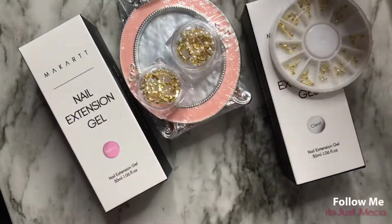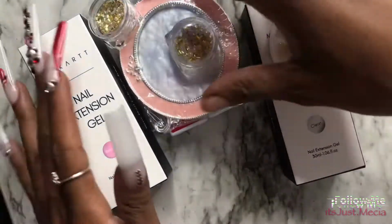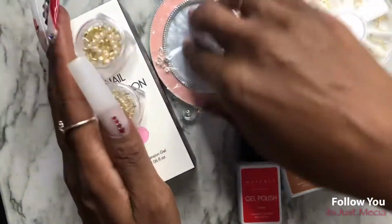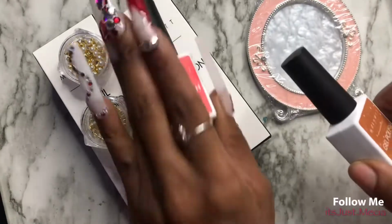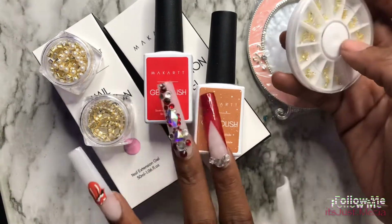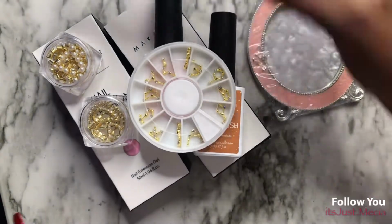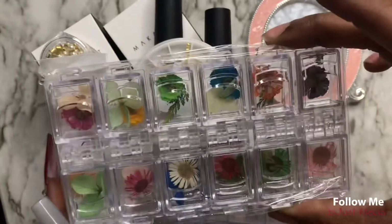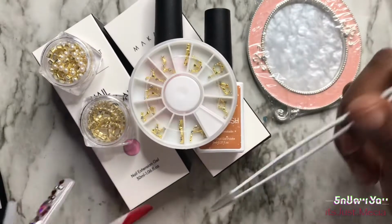But anyways, y'all, this is everything. This is the box that they are broadcasting on Instagram. So that's good that I got what I wanted. The clear, the pink. I didn't want these. I could have done with that blue and that green polish that Brandy got in her box. And you get these, and the tweezers, and two things of dried flowers. So let me go ahead and swatch the polygels.